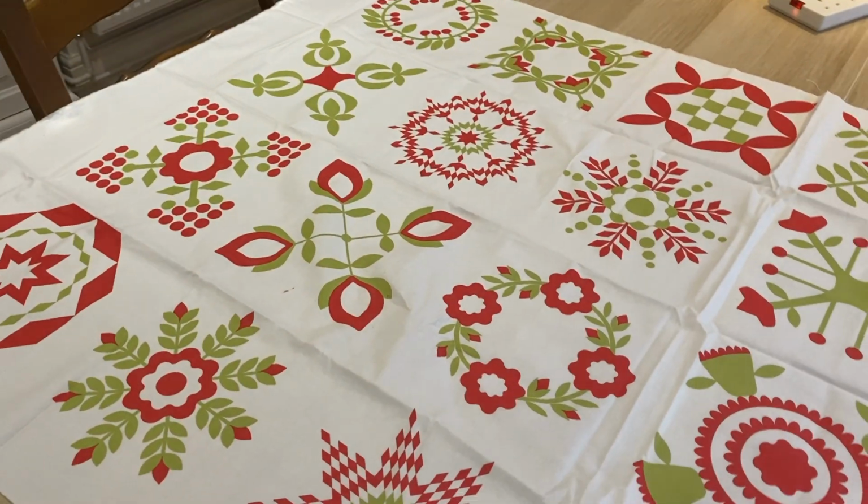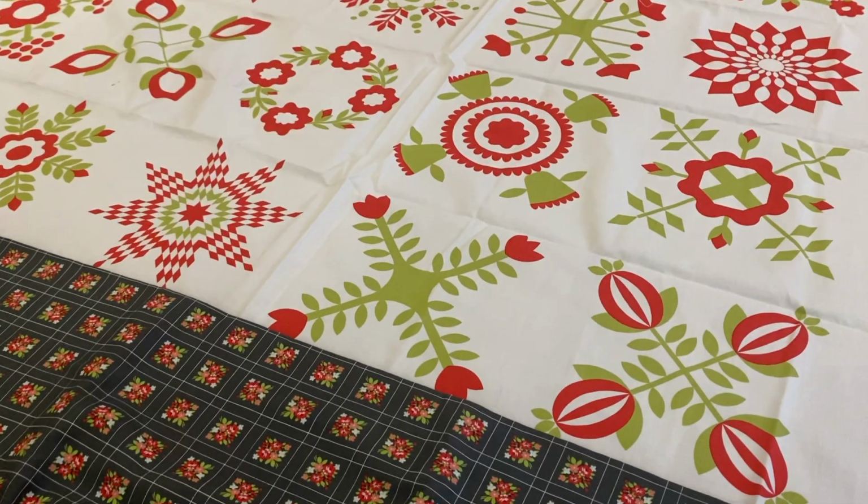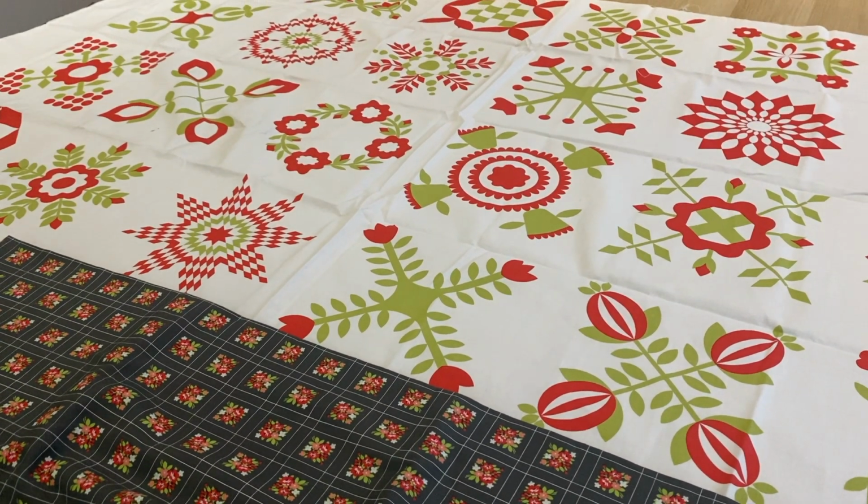I also got a couple of panels. This one is a really Scandi print, and then I got this print to go with it. Originally I'd asked for the same amount of backing as there is for the panel so that I could put them together, but I'm pretty sure I've got some more because this is definitely heavier than that one. I think this probably could be used for quite a few projects. But I love the Scandi feel of these two separately and together. Whatever I end up doing with them, I think they'll look great.